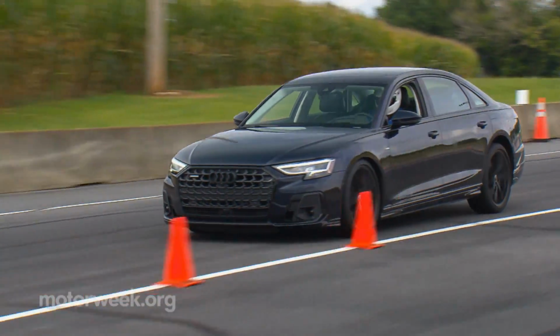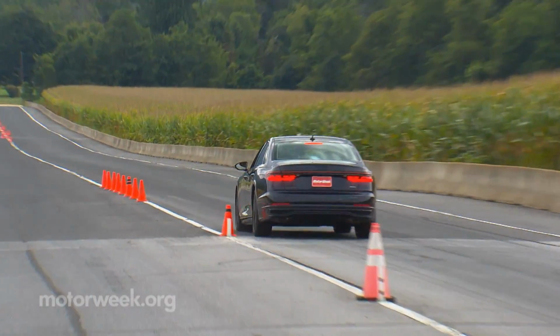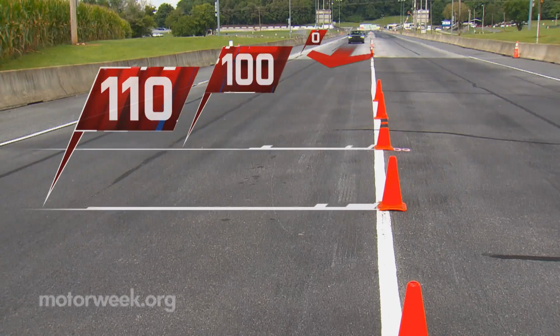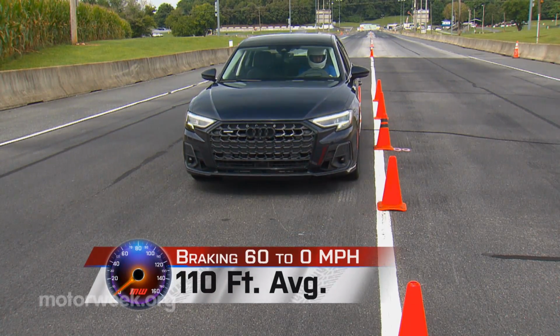In braking runs, there was quite a bit of nosedive and a very soft feel through the pedal, but overall results were quite good, as stops were straight and smooth, averaging just 110 feet from 60 miles per hour.